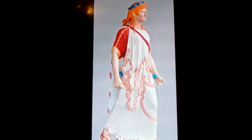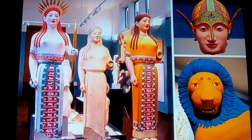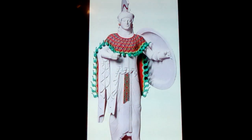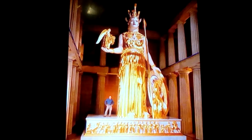One of the only brown-haired guys we've seen so far. It's another one on the wall, more colored in. It's another blonde. That lion there. Blue mane on a lion. Perhaps that has more symbology than you know. Snakes on her coat. Athena.